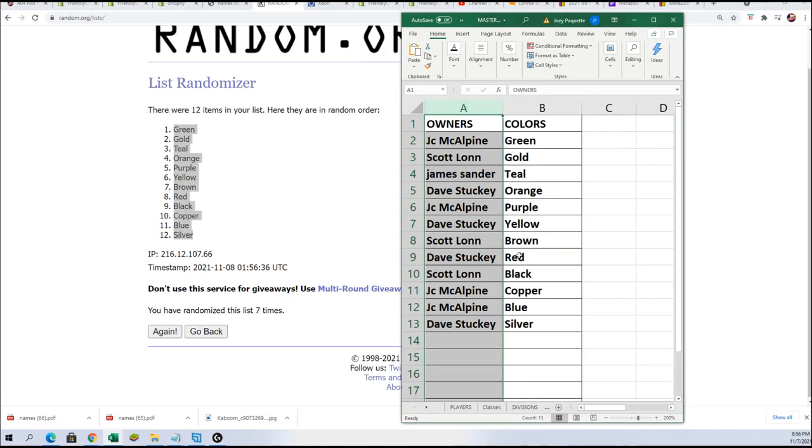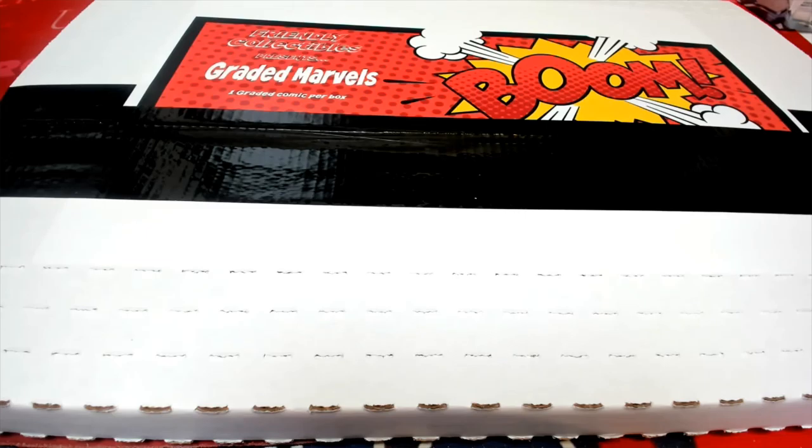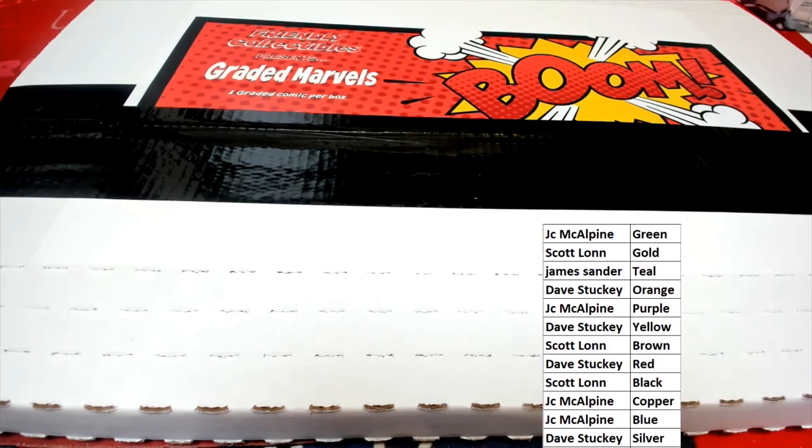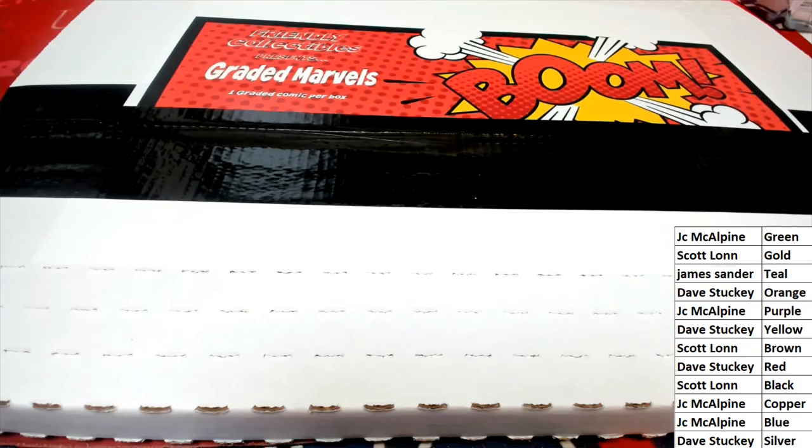So now it is time to open up the box and see who's going to have the matching color and who's going to hit. I do not expect any golden ticket in this one. We're looking at the odds earlier, and I believe this is one of the last ones out of the first case.